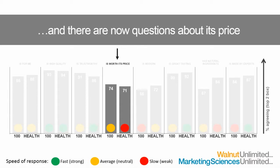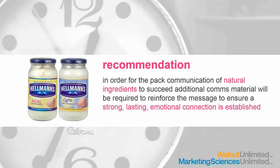So, what would we say to our client? Well, the new pack is truly communicating some strong features, but the key message of natural ingredients is not yet resonating emotionally. To succeed, supporting comms would need to focus on this to create a strong link in the brain between naturalness and the brand in order to warrant its premium positioning.